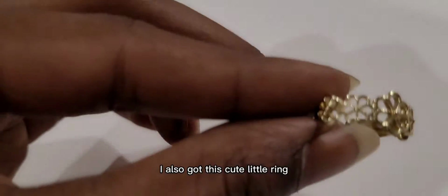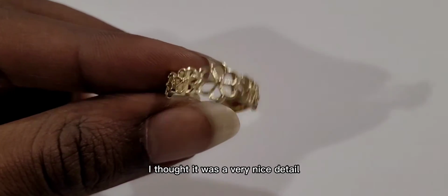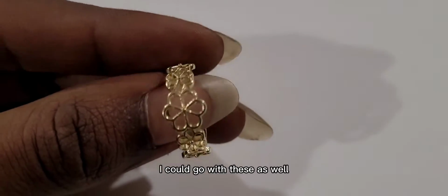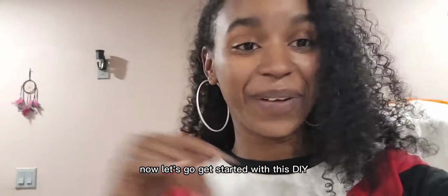Last but not least, I also got this cute little ring. I thought it was a very nice detail. I have some matching earrings that could go with these as well, so that'll be part of the haul too. Now let's get started with this DIY and see what I can make.